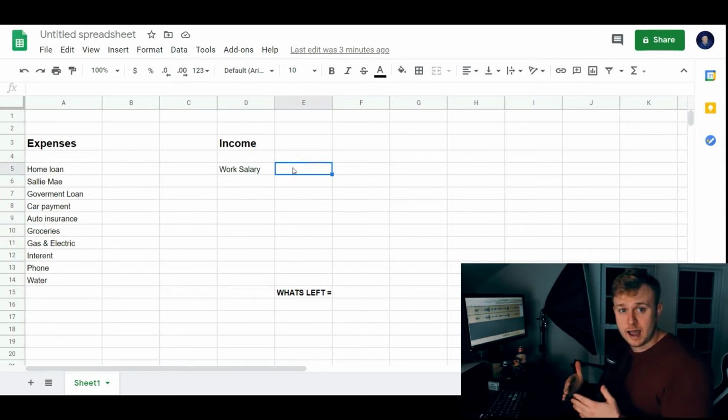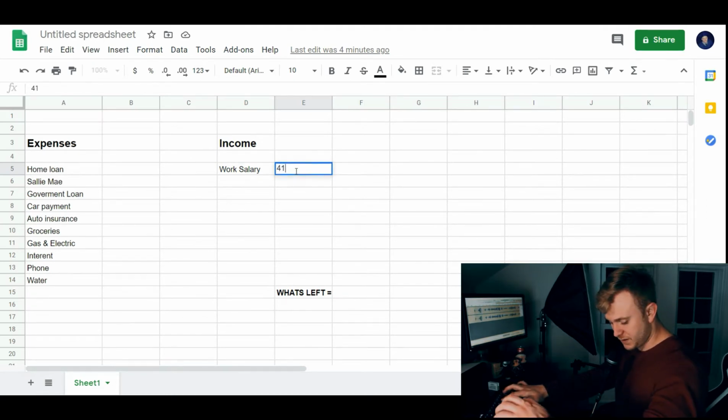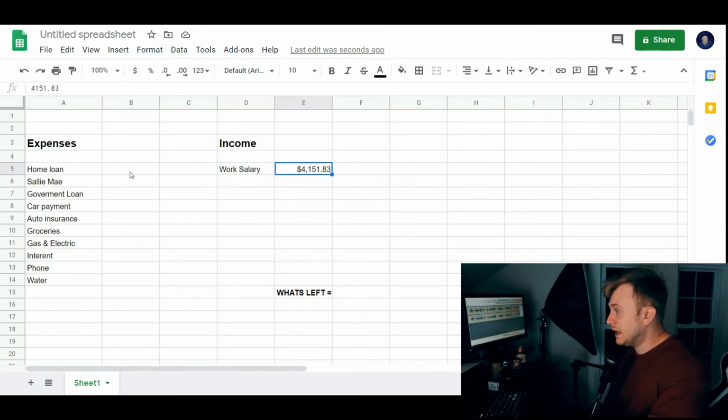For my job, I get paid bi-weekly, and my job's pretty much semi-commission based, meaning that I get paid per person I see. Like I said before, I'm an occupational therapist. I work in home care, so I get paid per client or per patient I see in a 2-week time period. What I did was I took 3 months' worth of paychecks and averaged them out to see what I would get on a monthly basis. That monthly income, averaged out, is $4,151.83. That's all we have to work with right now. So now we're going to go ahead and look at our expenses.